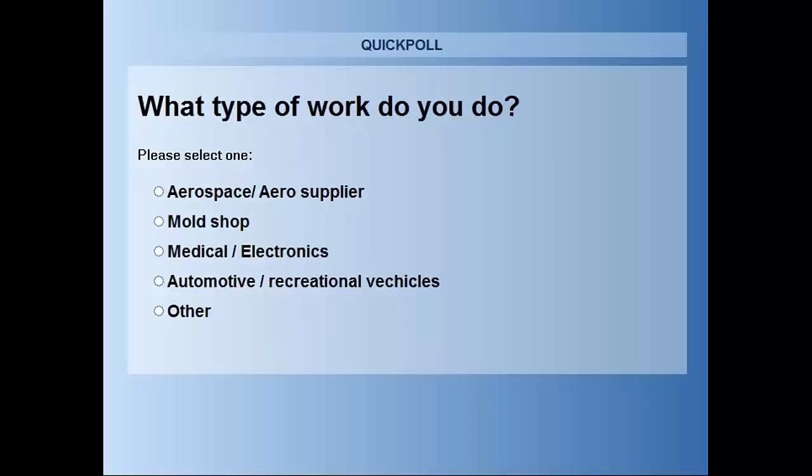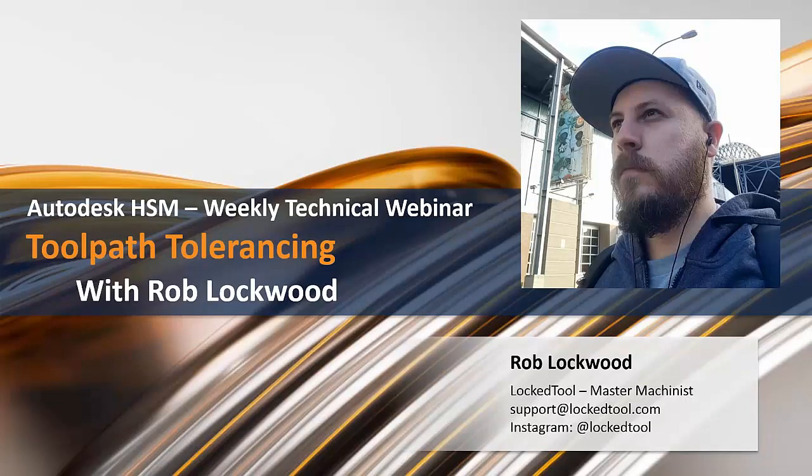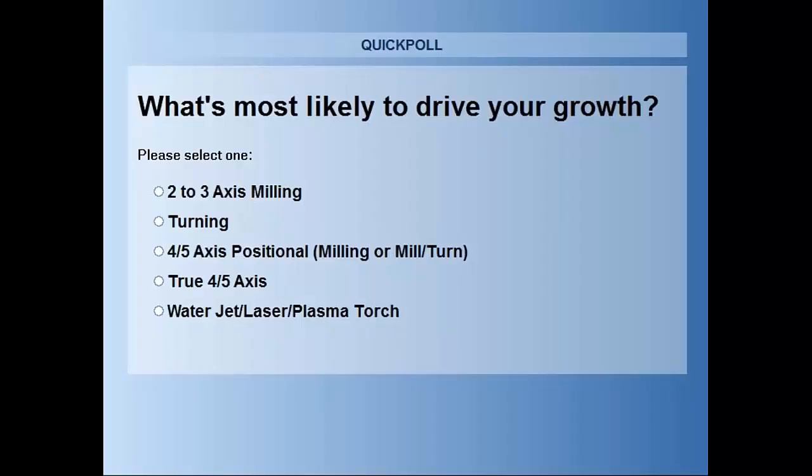And what type of work are you doing? I know that we get some suggestions to update this, and we'll need to keep revisiting that as we get a lot in the other category. But it looks like we've got a lot of aerospace this week, a lot of mold shops, a lot of other. If you're placing other, can you please put some feedback in the comment section or in the question window? We'd love to see what you're working on. So about 60% other. So please provide some feedback on what that other looks like so we can have a better understanding, and maybe we can update these specific categories. Not too much in the automotive or mold shop sectors this week.